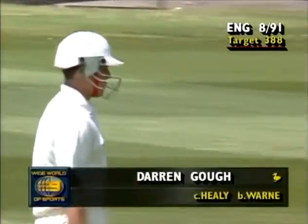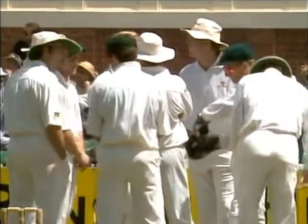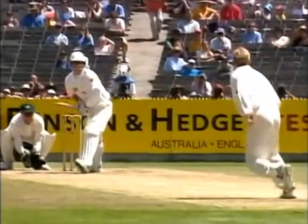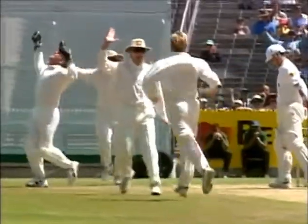Yes, just pushed at this one. You can see it just bounce up around about glove height, but it wasn't a very clever shot. It's the sort of shot batsmen play when they're not sure which way the ball's going to spin. You can see him reaching out there, and just a faint little nick, and up they all go. That is the end of him. 2 in a row.